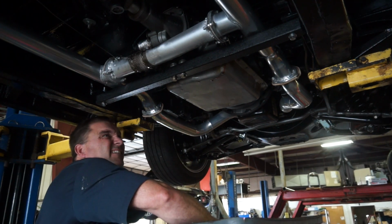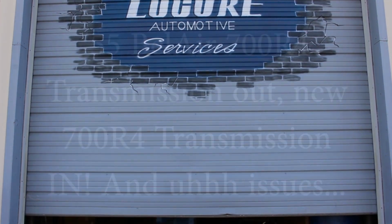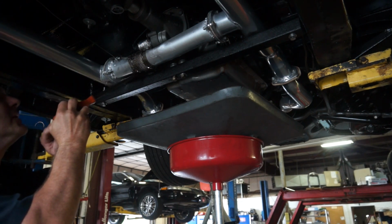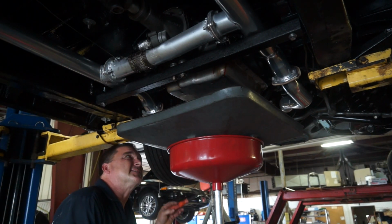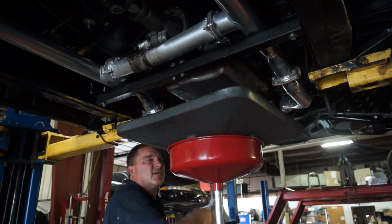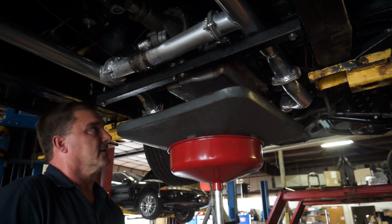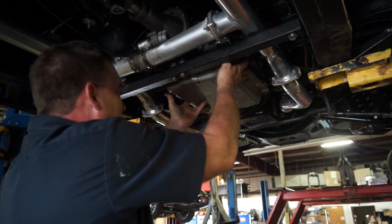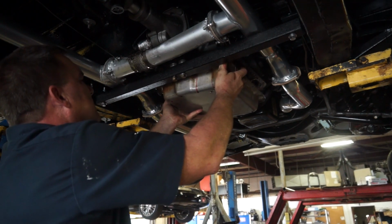I'm hopefully not gonna wear it. I'm still gonna end up wearing it. That's the way my world works. Ooh. Got stuck on it. At least I didn't get an ATF shower though. Let's see what this looks like.